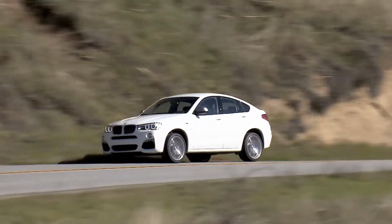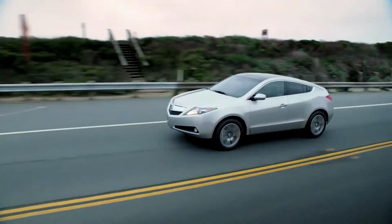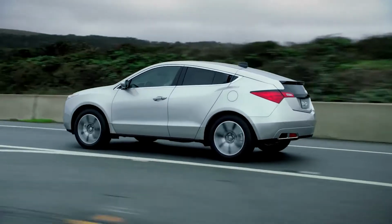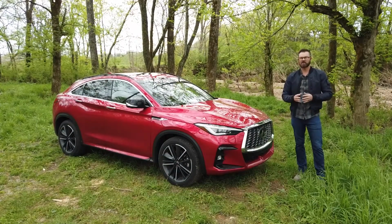These days, coupe SUVs are growing in numbers, but if you go back to 2009, the Acura ZDX was launched, and then by 2013, it was already off the market. And the same can be said for a handful of other SUVs. But now, companies like Infiniti are banking on it that consumers are ready to buy coupe SUVs.